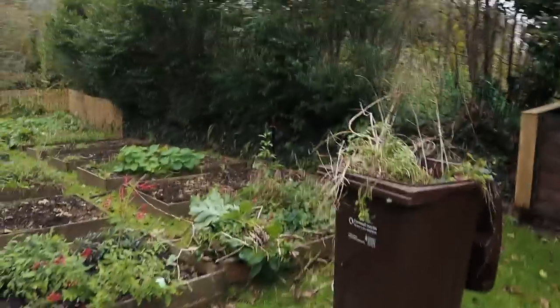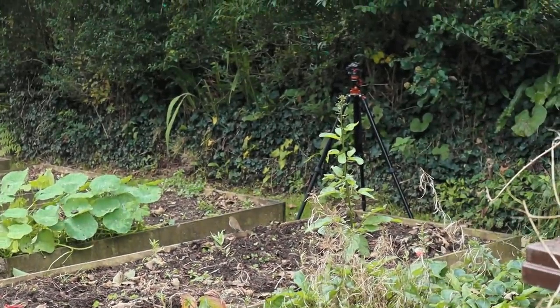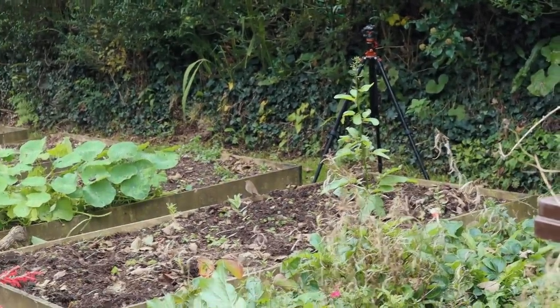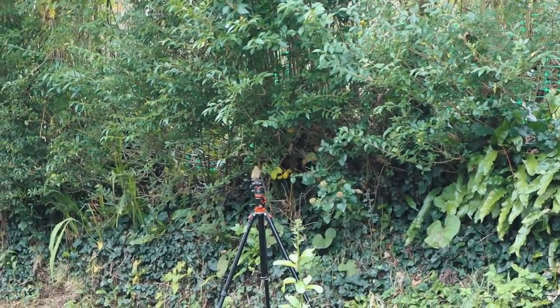It's a robin. Do you see the robin? Hello, Mr. Robin. Oh, look, he's on my tripod. Alex, there's a robin on the tripod.